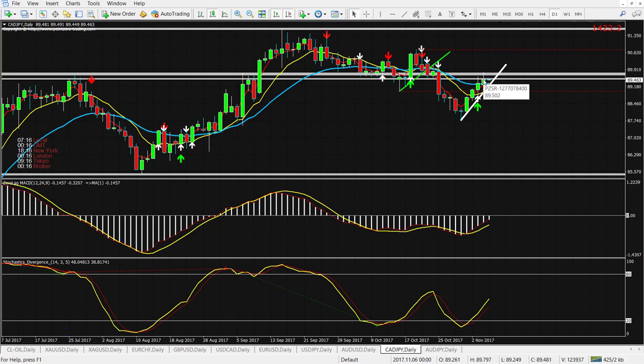This pin bar shows that the sellers are actually getting more power. So if this breaks down, we're going to have another downward move, and it's a very, very good trend here. But the zero lag MACD is getting close to the zero line, so we just wait to see what happens. If it breaks down, we can enter the market with a sell order.